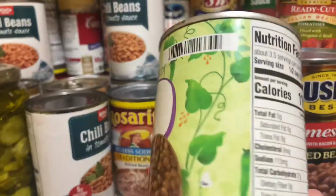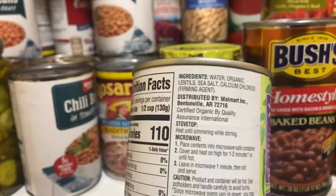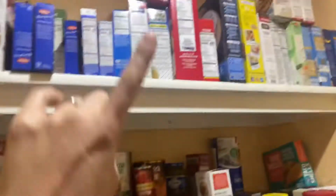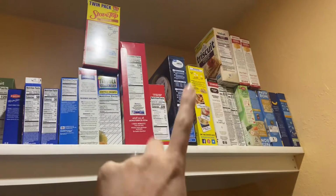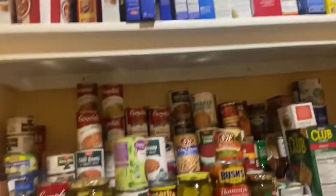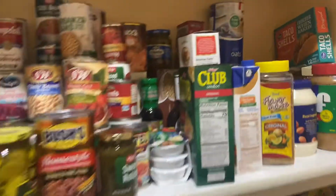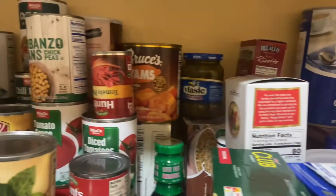I see these lentils. These are totally fine. We have white beans. So we have lots of beans. Okay, so we could start there. My family has rice. I see rice up here. More rice. And now we're missing a vegetable. So this is just kind of what we got going on.